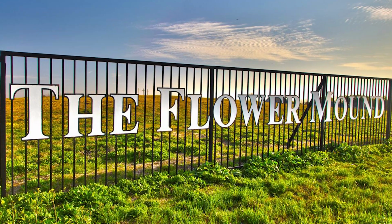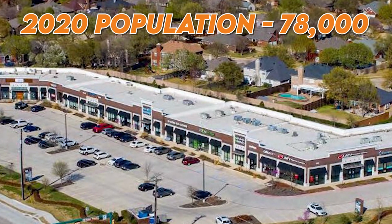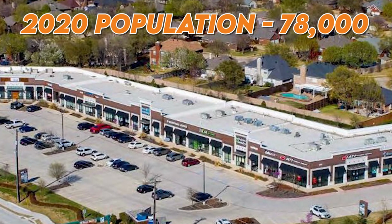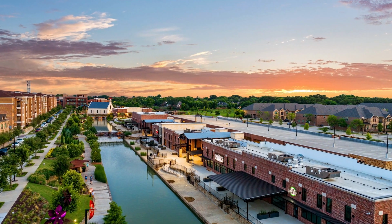All right, so let's get back to Flower Mound because this is what you came for. Flower Mound, Texas is a city located in North Texas. Flower Mound, Texas has a population of over 78,000 people as of the 2020 census. And it's part of the Dallas-Fort Worth Metroplex located in the north central part of the DFW area.